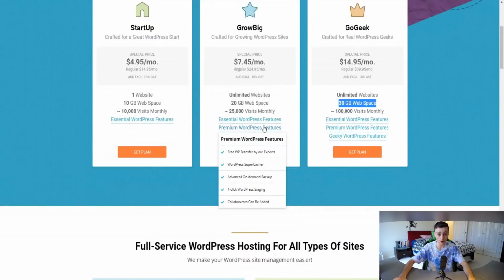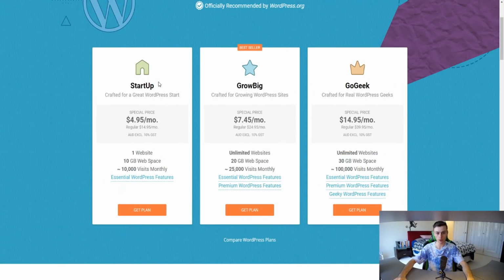So basically, depending on where you are in your journey, you might want to choose a startup plan if you're creating your first website, or maybe a hobby website or a starter website. If you intend on building multiple different websites, you might want to go with this plan. That's up to you. You can probably just start off with this plan right here, and that will be sufficient. But these are the pricing options.